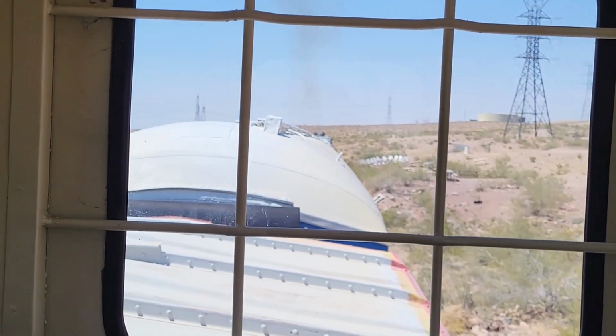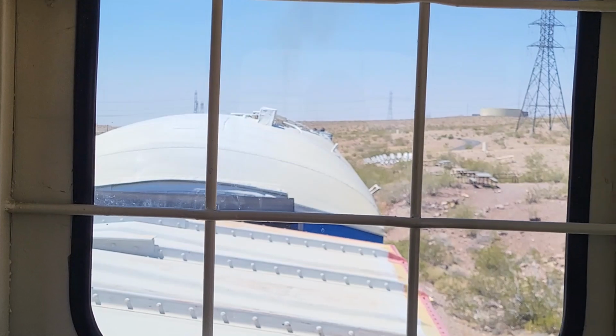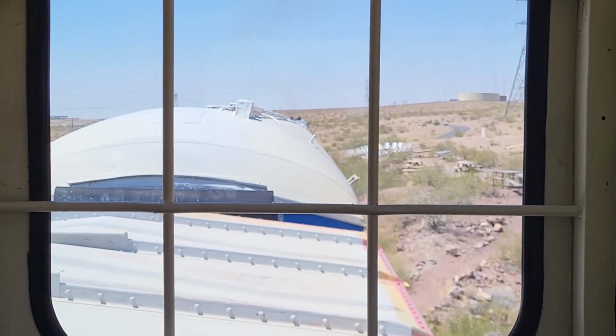Chairs set down here. I don't know what for. Kind of an event, I guess.